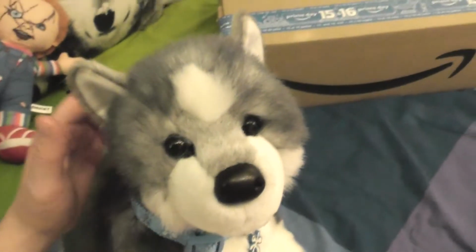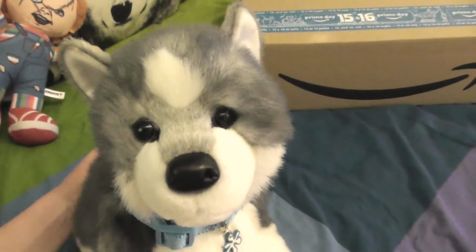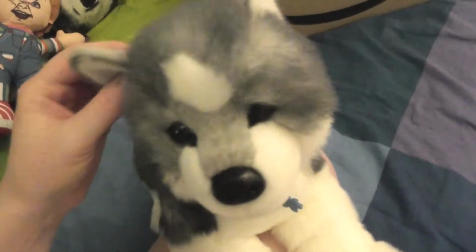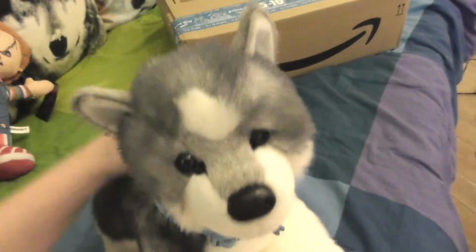I've been looking for Tyson to show him in this video, but I think he is busy or he is kind of unavailable at the moment, so he should be somewhere behind me. Good luck finding him. I have been restacking the plush and that's why he's probably just under a bunch of others. So yeah, let's have a look at this husky.